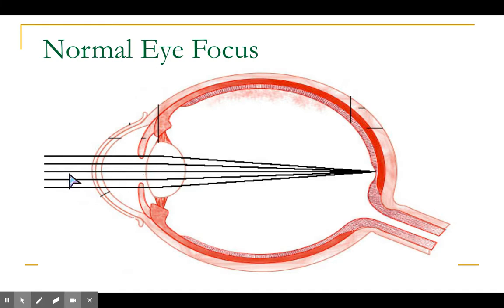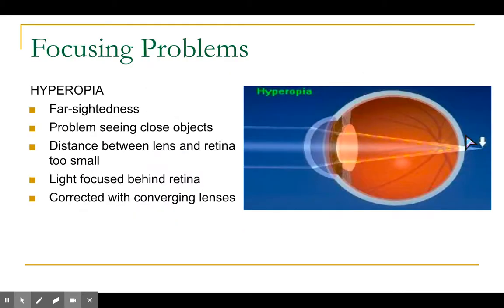So normally light comes through here and it hits right at the back of your retina, and that's when you can have 20/20 vision. There's the blind spot. Okay, so if your lens is oddly shaped and the focusing point is back here, so that right here the image is out of focus when it hits your retina, that means that you've got farsightedness. And so you can't see things that are close. Like me, with these glasses on, I can't read things that are close without glasses.